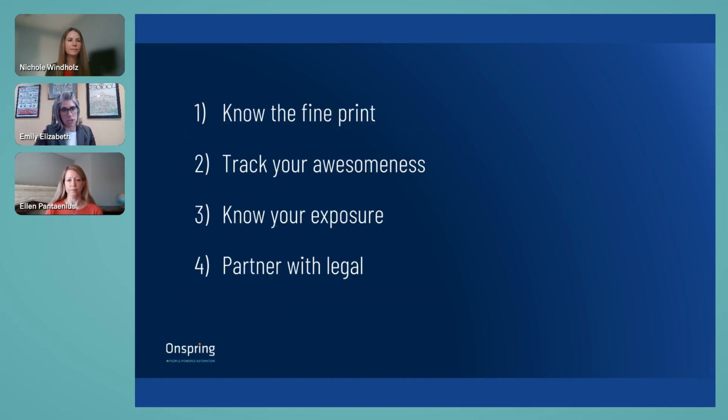By the end of this session, we want you to walk away with 4 specific learnings. The first is understanding the fine print that's included in your cybersecurity insurance policy. The second is tracking the awesomeness of your organization's information security program. 3, knowing your organization's exposure from your key suppliers and your key partners. And then the 4th is partnering up with your legal team at least once a year to negotiate what's going to be included in your organization's cybersecurity insurance policy.